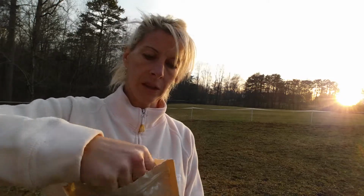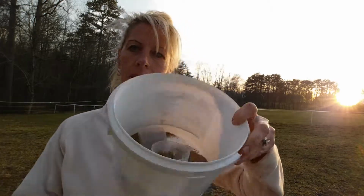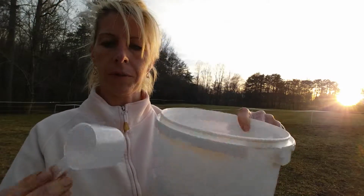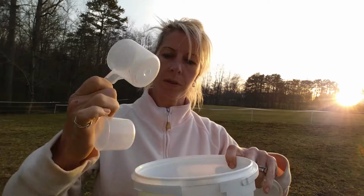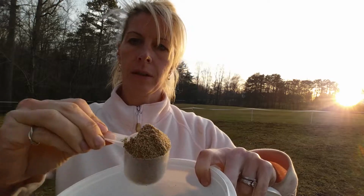But you know what? They're going over there. I'll open this bucket. So I have 2 little scoops in here. These are left over from like biotin or another bucket of flaxseed that I bought or something like that. But I have 2 little scoops, and this is what it looks like.